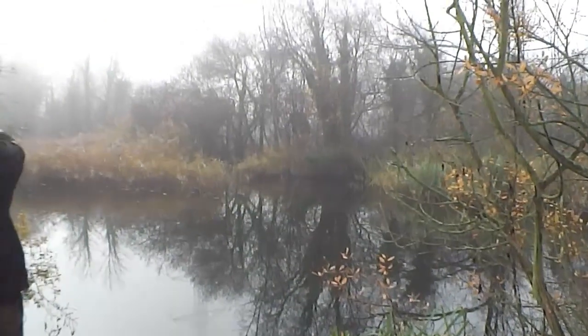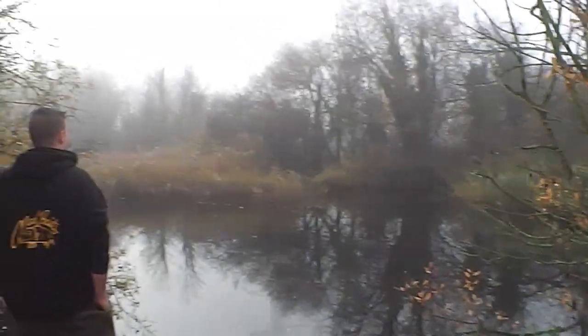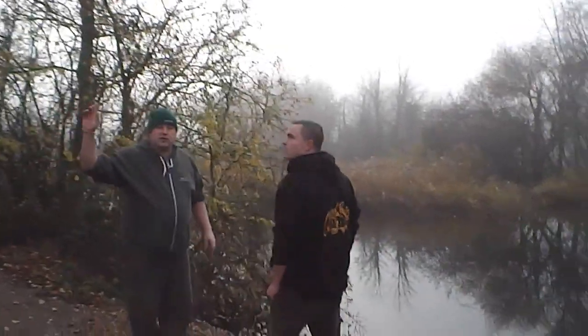Lovely in there, look, that is Carp City. Let's get a bit in there, look at it in there, man. He's getting all excited. Let's go around to this one over here, and obviously in the back of him, Carl will be able to double this up with the swim he's using as well. Look at that, how it looks out there.